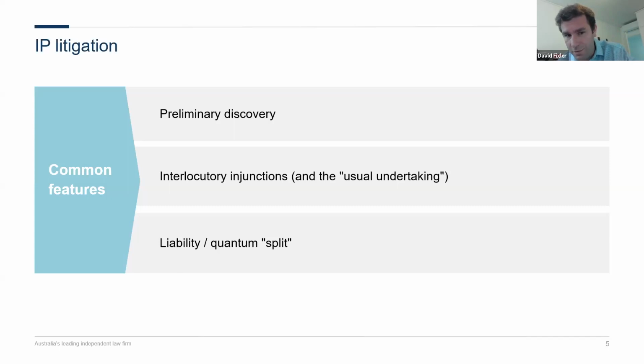The cost of getting an interlocutory injunction is that you've got to agree that if ultimately you're wrong and the product was not infringing, you will compensate the party that's been held off the market. And typically you can expect that if you have wrongly held off another party from entering the market, they'll ask you for that compensation when they win.